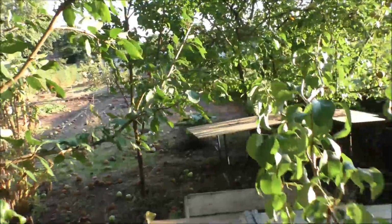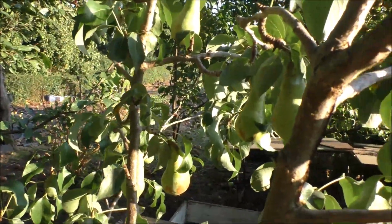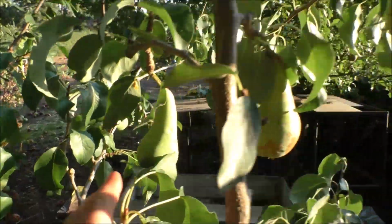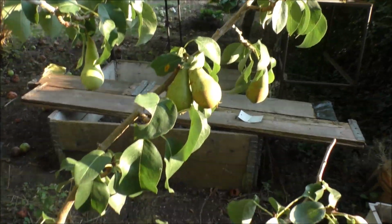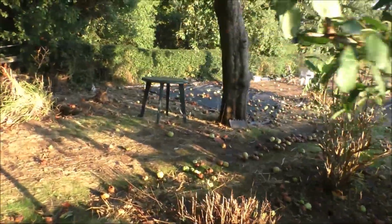But yeah, we've got a few plums on there, and we've actually got some lovely pears coming on the pear tree, which is such a treat. And again, we didn't plant these. These are a bonus. Oh, hello. These, as well as this little gorgeous girl. Hello. So any of these things are just beautiful.